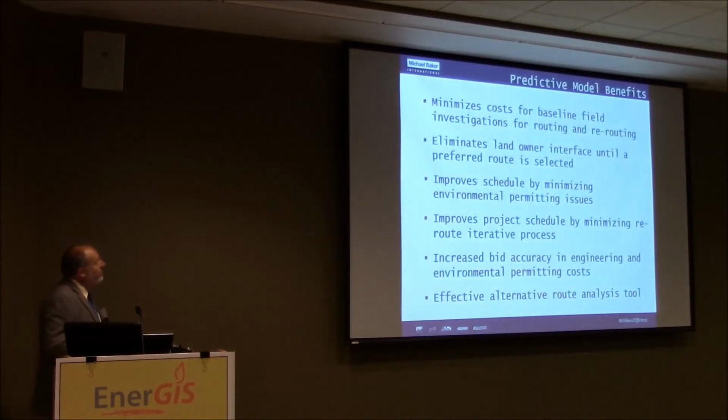So ultimately, what's the benefits to all this? And ultimately, the goal is to reduce reroutes. Again, reroutes are the number one cause of schedule delays and additional costs to projects.